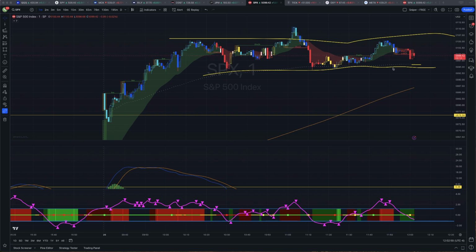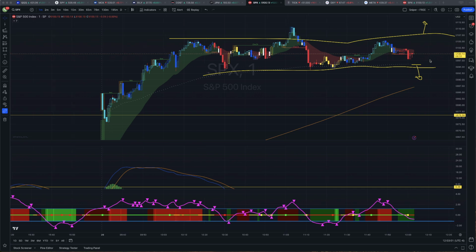I imagine if we break VWAP, I'll be looking for more sniper plays, or if we break to new highs, one of those two. But if we stay in this range, I'll probably just stay clear, keep my profits for the week. No need to get chopped up on a Friday.